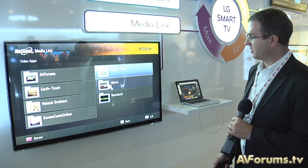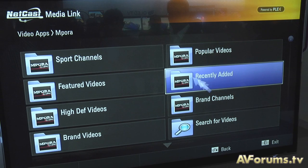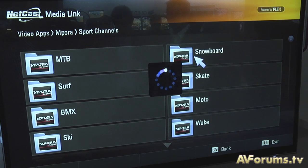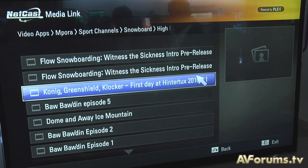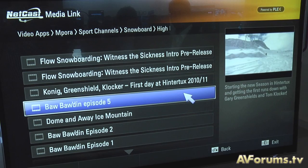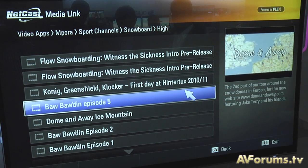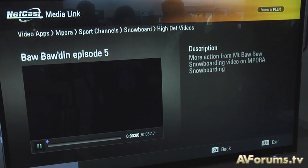To actually demo one that does work, if I go to Empora, that's an action sports website. I like snowboarding, so I'll click here, and high definition. And these video files will play directly from the website as though we were looking at them on our PC. So that in this case, the TV is behaving almost like a simplified browser version.